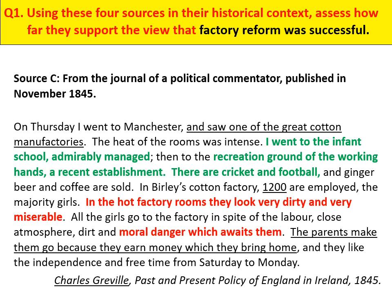Going on to the examples of factory reform not being successful, in the hot factory rooms they look very dirty and very miserable. And again we've got the same point with the corporal punishment from source A. There is nothing in the Factory Acts which specifically talks about either the temperature or the cleanliness or the hygiene of these places. So it's not successful in the sense of it's not truly helping working conditions, or at least not massively helping working conditions.